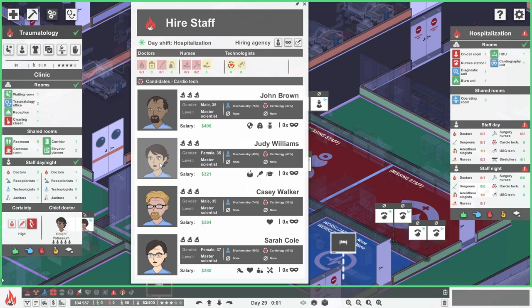I think we get you in to cover the day shift. So let's get you. That's a germaphobe. That's a bit of a shame because you'd be quite good if you didn't have that, which is a bit of a bother. Casey Walker, you could be quite good as well for possibly the night shift. Sarah's got clean feet. She's pleasant. She's a fresh parent, so rest levels decrease faster. Oh, okay. And she's a hard worker. So maybe Sarah and Judy could be quite good. We get both of these in right now.